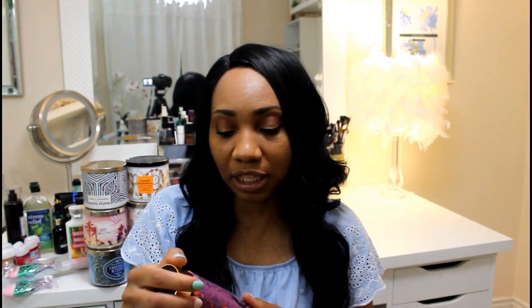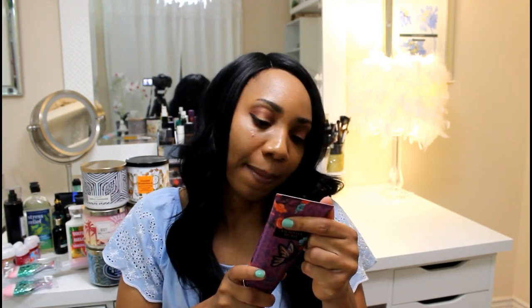I picked up the Purple Haze. Honestly, I don't know what this smells like. Okay, I know why I picked it up. It says marshmallow and tiger orchid. So this was intriguing to me because it has that sweet plus the floral. And so I feel like this will be good.